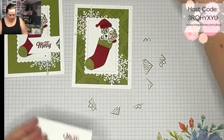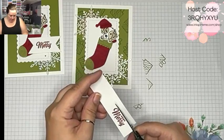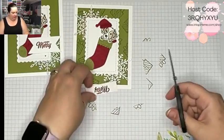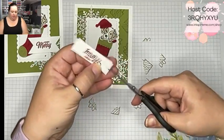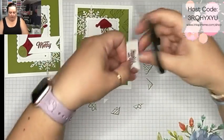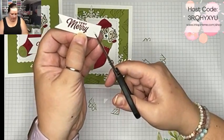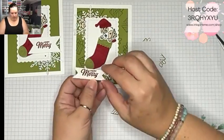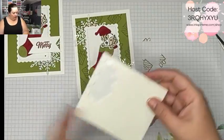And I am going to use my paper snips to just cut across. And then we're going to come up the side. And then I like to do the banner ends. And I'm just going to use my snips to do that. If you have the punch, it works really well. But if you don't have the punch, paper snips are a great alternative for that. There we go. And so we're just going to use dimensionals to attach that to the card, overlapping the stocking a little bit.